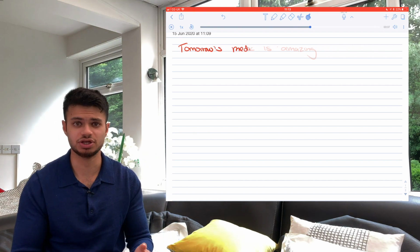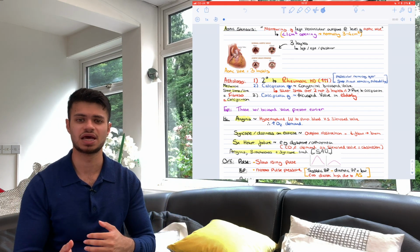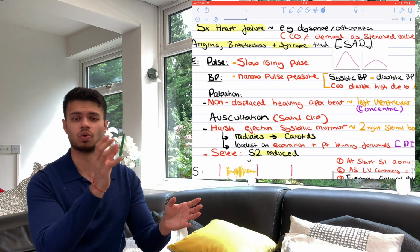Now, how is this going to be useful? Well, it's going to be useful if you want to record some key aspects of a note document, i.e. you don't want to read through it, you just want to listen to the key points. Or, for instance, what I did is actually on one of my notes, for instance, let's go to the valvular dysfunction notes. So this is all about the different murmurs that you hear. And what I essentially did is I recorded the different murmurs and I can locate what it sounds like whereabouts in the notes, be it aortic stenosis, mitral stenosis, or mitral regurgitation. So that's one of the ways in which I used the unique audio feature.